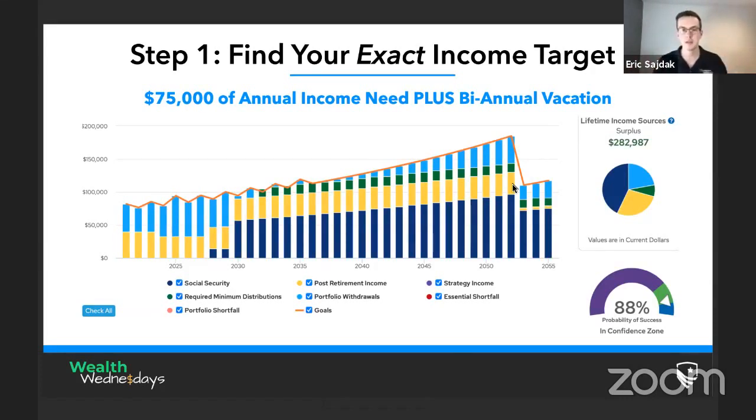And this is an income chart. You'll see a bunch of bars here. Basically, this orange line here is their income needs through time. And each of these bars below are how they fill that income need. So they have a pension in here. This dark blue is Social Security, and then this light blue is portfolio withdrawals. This green is RMDs. Okay, so this is somebody who starts retirement needing $75,000 of income.